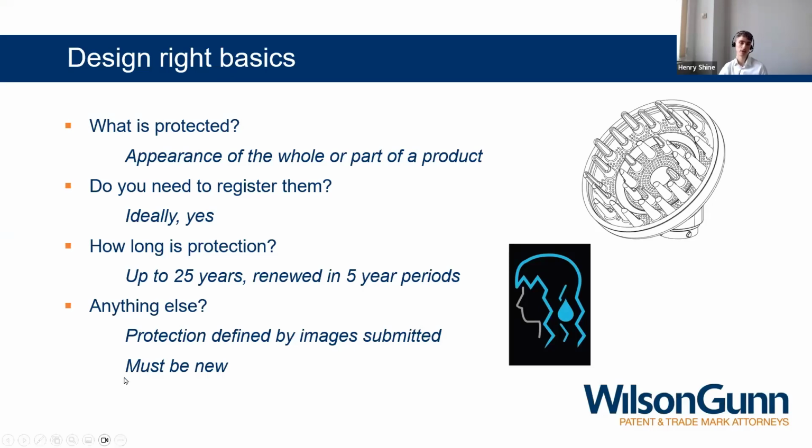And then finally, the designs in the images must be new. So you should file the design application before you bring a product to market or disclose it non-confidentially.